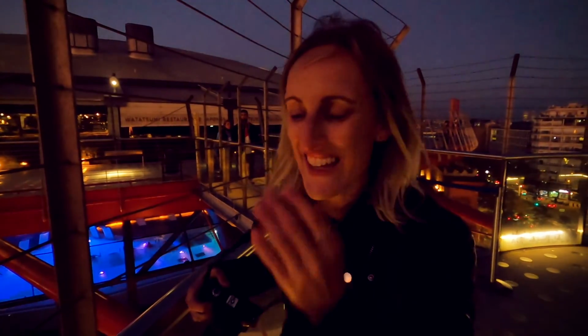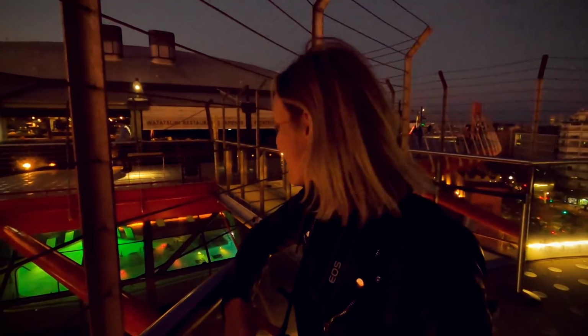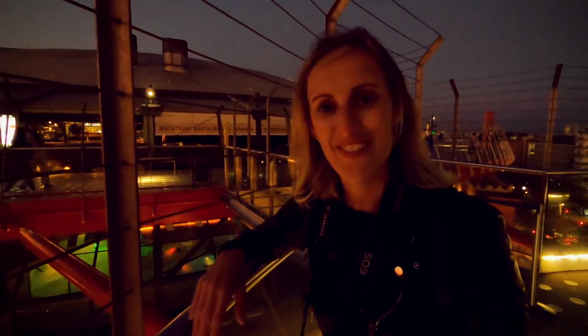Oh my God, how cool is this? There's like a little spa down there with jacuzzis and stuff. I can imagine being in there relaxing, looking out at all these views. That'd be so lovely. But this actually, in a weird way, reminds me of the Colosseum. You can see all the outside of the old Bullring here. So it's got that touch of history to a shopping centre. I love it.